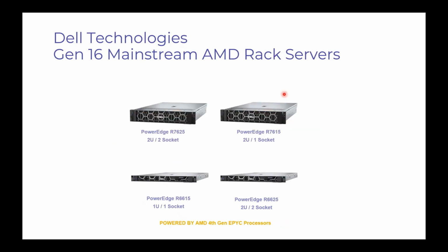On the AMD side for Dell Technologies, they've initially launched these 4 rack servers. You've got 2 of the 2U models in the R7625 and the R7615. The difference between these two is that one is a 2U 2-socket and the next one is a 2U single socket. The 2U single socket platform has a little bit more room for additional GPUs. Looking at the 1U offerings, you've got a 1U single socket and a 1U 2-socket offering.